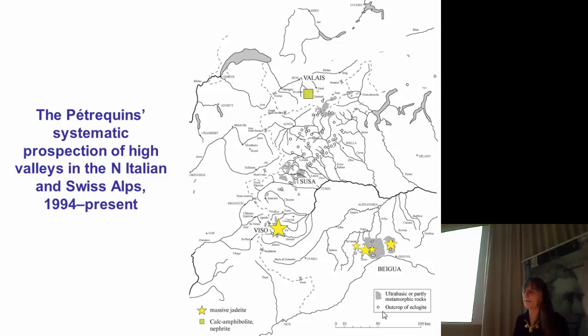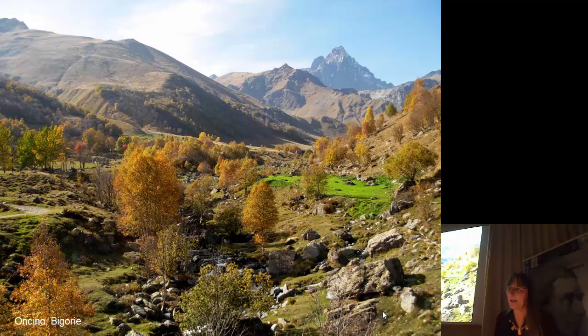And now Pierre Pétréquin must be about 71. He is like a mountain goat. He can trot up these mountains faster than anybody. And so, thanks to their work, they were able to say that the principal sources are Monviso, very close to the French border, to the southwest of Turin, and Monte Beigua, near Genoa. There is a source of nephrite in the Valais, that's the square that you can see there. This is the kind of territory that we're talking about.